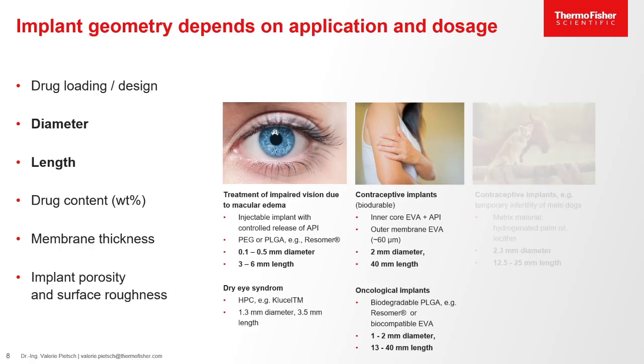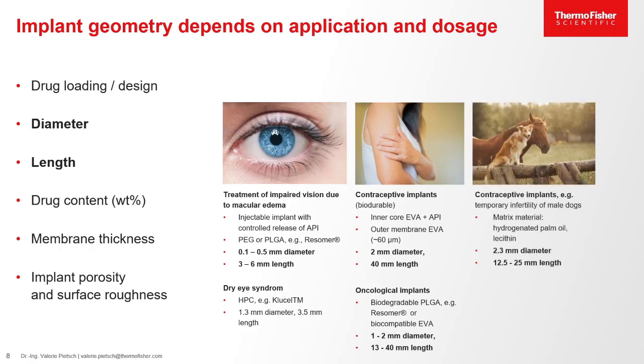And last but not least, there are also contraceptives already available on the market for treatment, causing temporary infertility of male dogs. So there are different kinds of applications already available. And here, just to point out, depending on the applications, there are different kinds of requirements set to the geometry of the implant in general.